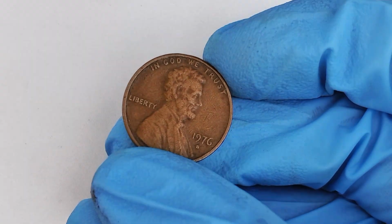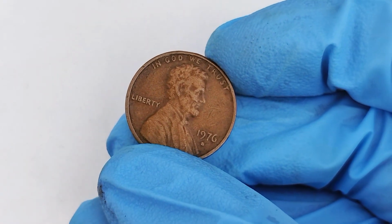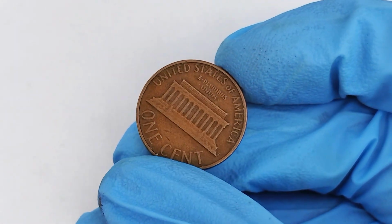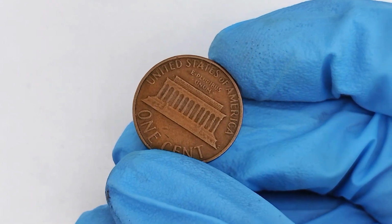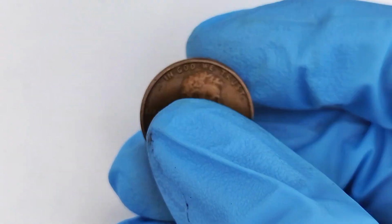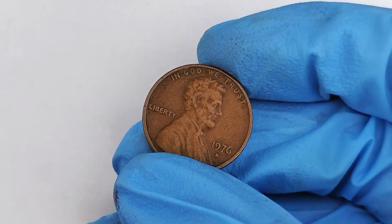Never underestimate the power of details. That tiny D mint mark, the thickness of the date, the way Lincoln's portrait looks slightly off-center. These clues are what separate a penny worth 1 cent from one worth a fortune. And for the 1976, these details mean everything.